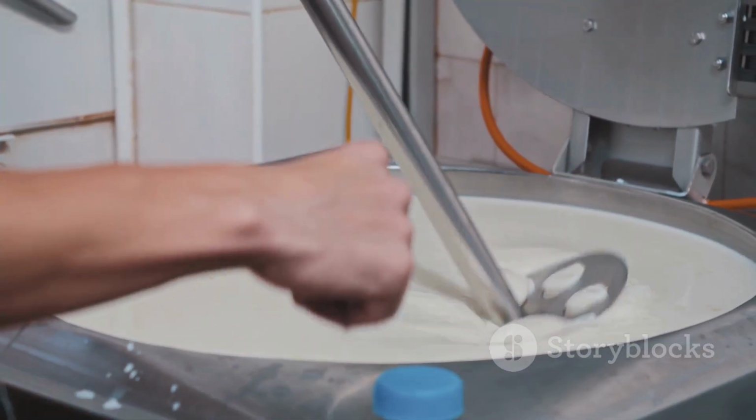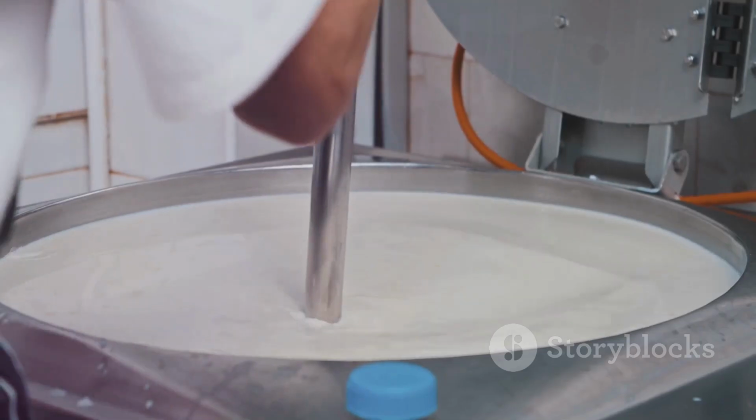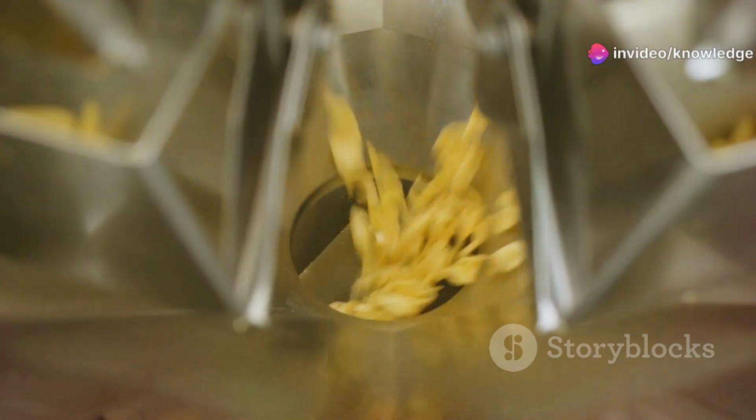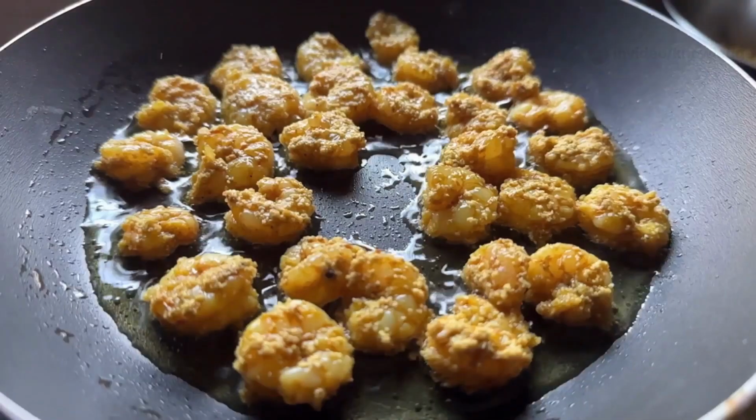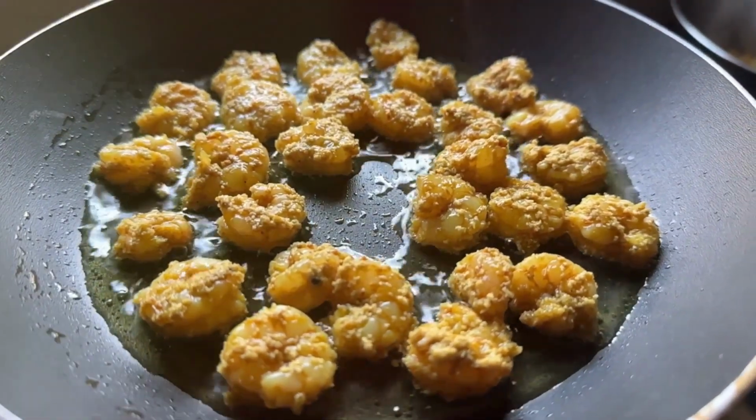Freshly extruded Cheetos aren't finished yet, they need one last cooking step. Here, Crunchy Cheetos and Puffs go their separate ways. Crunchy Cheetos take a dive into a river of hot oil, frying until crispy and golden. This removes moisture and creates their signature crunch.